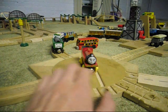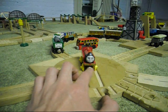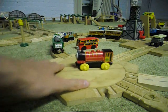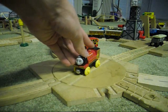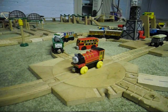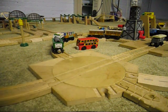And he also has the striped front buffer right here, which is quite interesting. So that is the basic Victor, the original Victor, well, in the show, but not in the timeline.